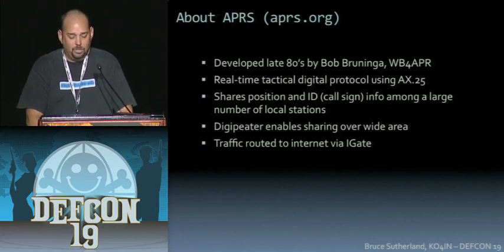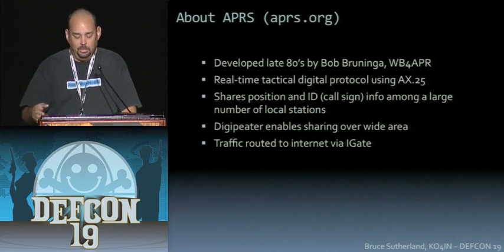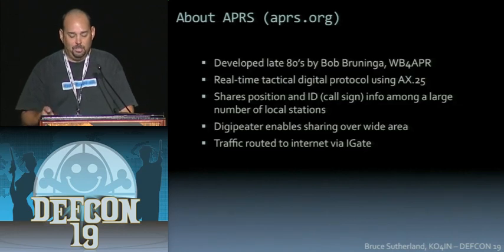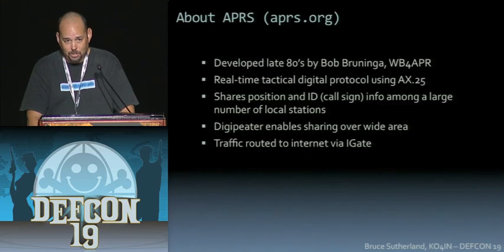Another thing we're going to use is called an iGate. And what that is, it's a link between the radio part of this network and the internet. APRS doesn't use TCP/IP, like I said, it uses AX.25, and the iGate does the translation between the two, basically. And there happens to be one on the International Space Station, which is good for us.